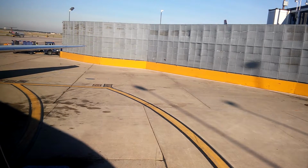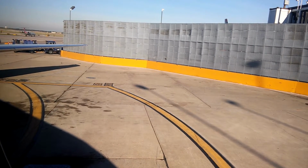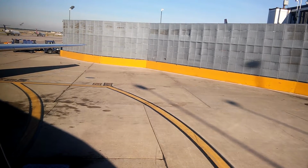U.S. law requires compliance with lighted and posted signs and crew instructions. All flights are non-smoking. This includes e-cigarettes. It's against the law to tamper with, disable, or destroy the lavatory smoke detectors.